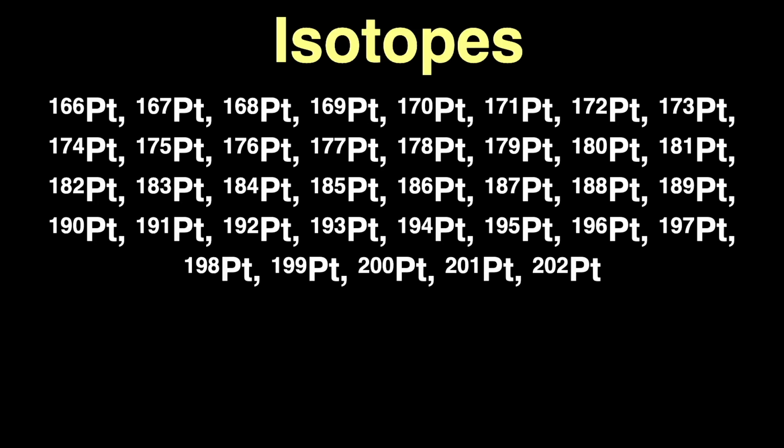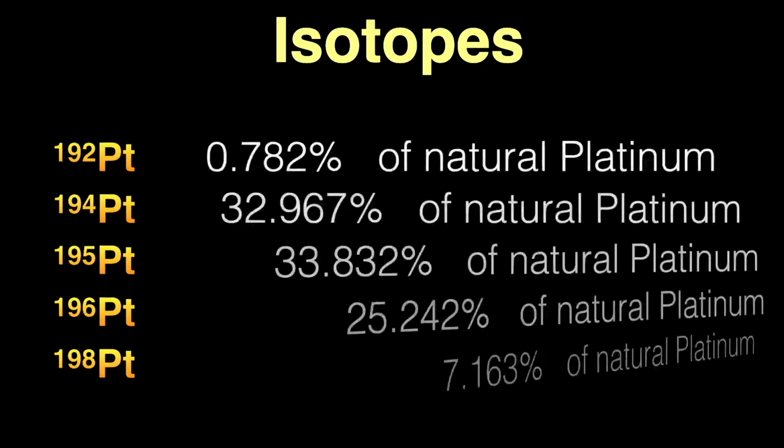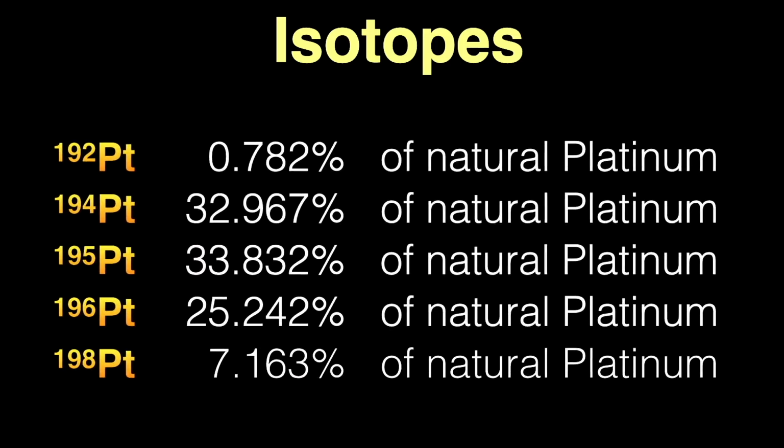Of these 37, there are 5 stable, non-radioactive isotopes. These 5 stable isotopes are found in different proportions in nature, from almost 0.8% to almost 34%. The astute among you will probably notice that these 5 isotopes do not add up to 100% of the platinum in the universe, only 99.986%. Well, where's the missing 0.014% of naturally occurring platinum?